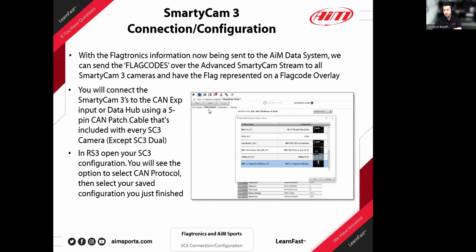It's a new feature in Race Studio 3 with the 3 series. We can attach that advanced protocol. Once I saved the dash configuration, this advanced protocol is now available for me to select under the CAN protocol tab in the SmartyCam config. Once we double click that, it'll set itself to the stream, and then we go back to overlays, and like you always have, set up your overlay stream to the channels that are being sent.